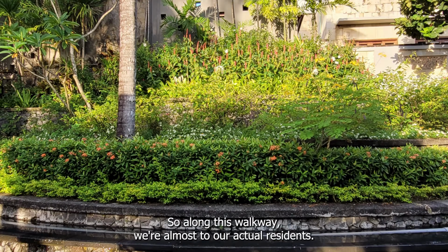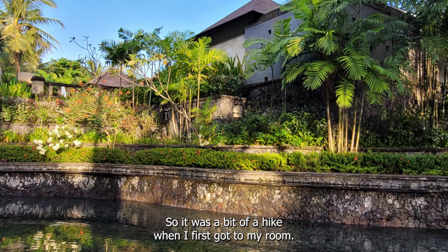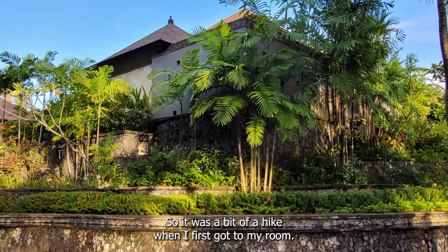So along this walkway, we're almost to our actual residence. It was a bit of a hike. When I first got to my room, they didn't have the wheelchair, so I was on crutches all the way through, and that was a bit painful.